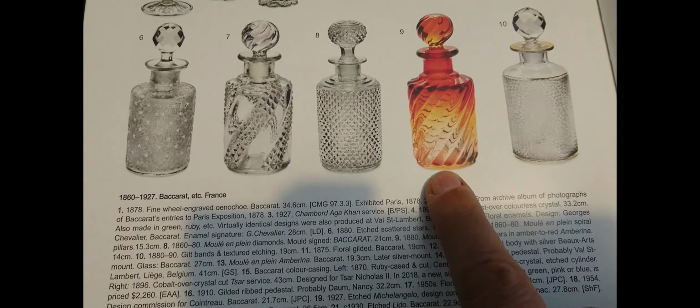Now, that's probably a start date, okay? So it was probably made later, but the convention is that you give the start date. So 1880 it is.